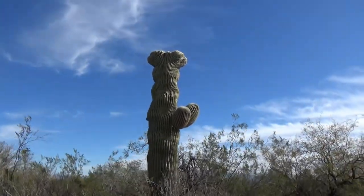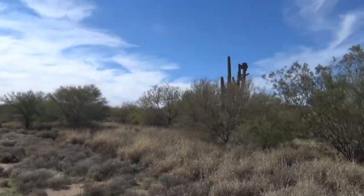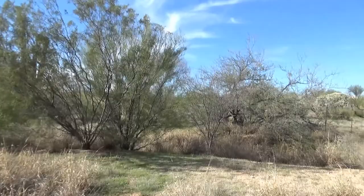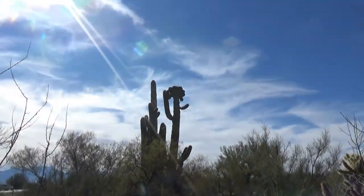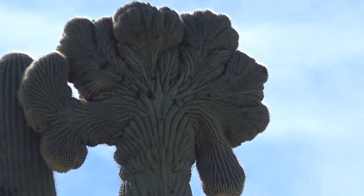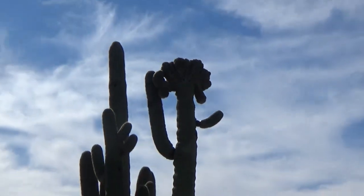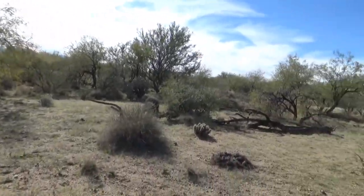All right, let's head to Green Valley. Right before exit 75, the Rita exit, I looked over and saw another crested over there. Let's get over there and get a closer look on my way to Green Valley. Wow, that's a tall one. It's amazing how I just keep finding all these. You just gotta keep your eyes open. Gotta watch where you're walking.